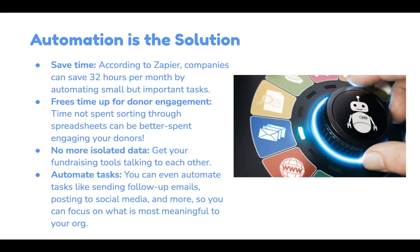And data isn't the end all of automation. Moving data from one place to another isn't the only thing that you can do. You can actually automate tasks like sending emails, posting on social media, so on and so forth. There's a lot of things that you can really just automate. So you tell a program what to do, like Zapier, which we're going to talk about in a minute, and then you just let it go so that you can kind of offload that task.